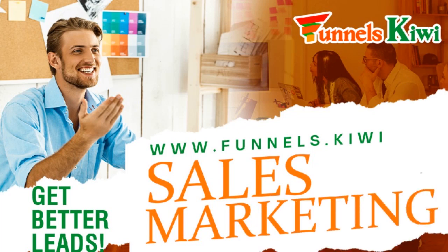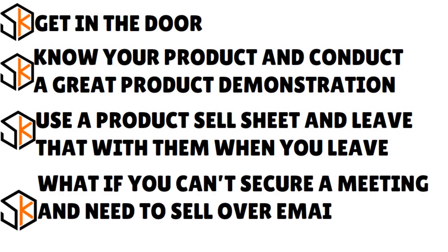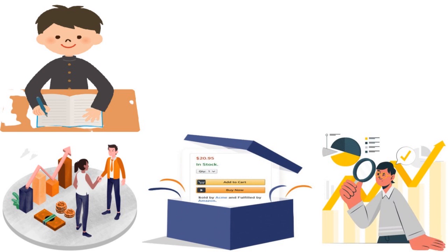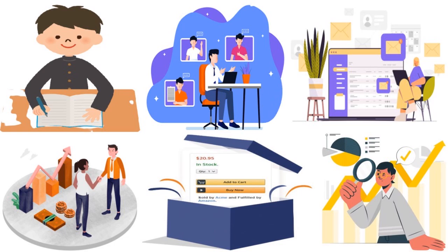Next, you want to think about plan B. What if you can't secure a meeting and need to sell over email, letter, or video conference call? You have to really ask yourself, what is your target audience? Because if you do proper research, you'll have a clear idea about the habits and the routine that your potential demographics follow. That'll tell you whether you want to go via email, letter, or video conference. During COVID, a lot of retail stores were using video conference calls, Zoom and Skype and what have you. So this is important.